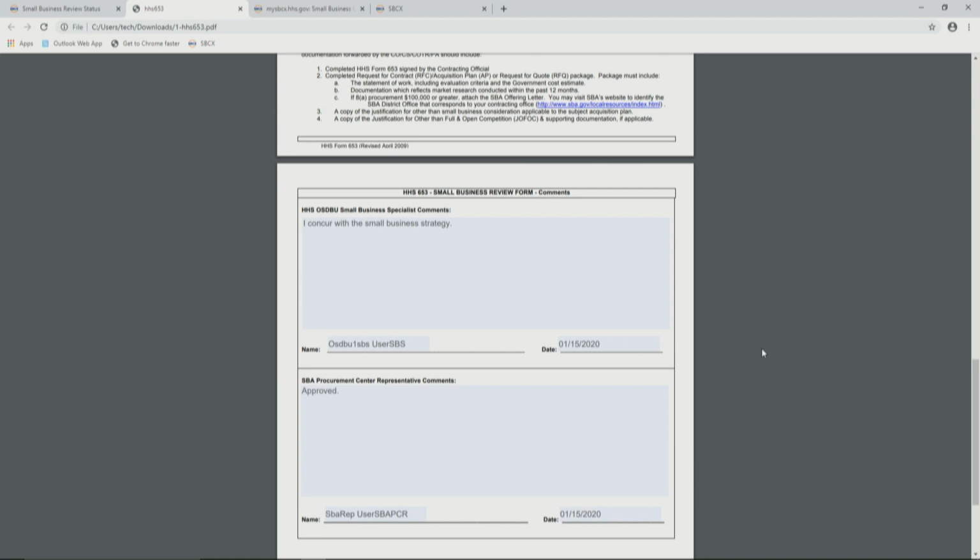And so with the 653, now I can print it out, and it's a part of my... Don't print it. Huh? Don't print it. Just save it. We're going to save it to your disk. For those of you who have electronic contract files, you will save it in your electronic files, exactly. But we all don't. So make sure you have it for whatever surveillance review may come your way, right?